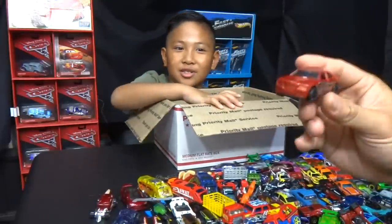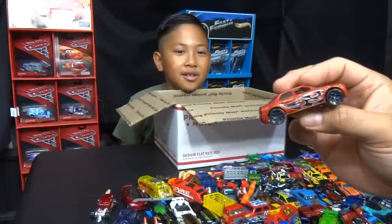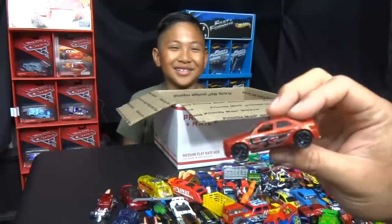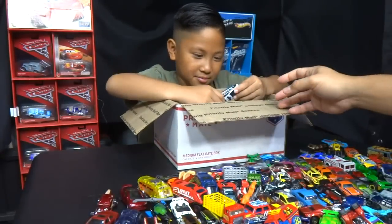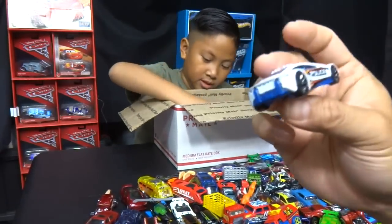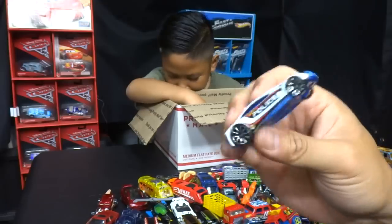I know what this car is. What is this? A Dodge Charger. This is not a Dodge Charger. It's a Dodge. Is it a Dodge? Yeah. It looks like a Chrysler. It's a Dodge. Yeah. It's a Chrysler. Yeah. All right. No name. It's a police car with no name. Security car, whatever.